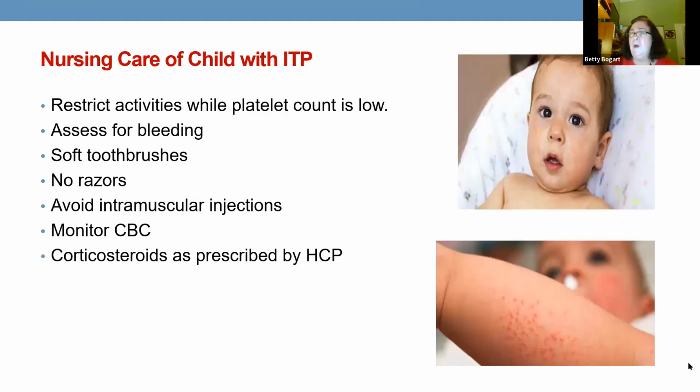So when this child is just admitted, have them rest. You don't want them bumping around, hitting themselves, creating more bleeding. Assess for bleeding, soft toothbrushes, no razor, no IM injections, monitor CBC, and corticosteroids as needed for this. Hopefully we can make it go away.